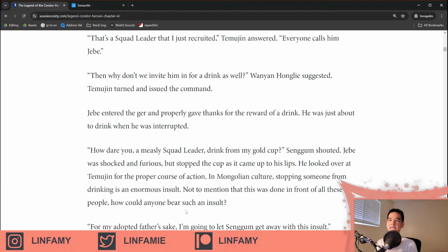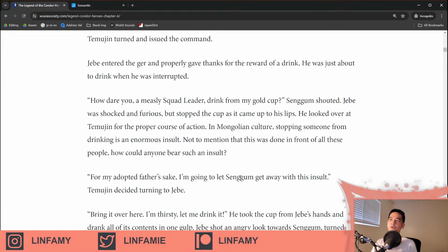How dare you, a measly squad leader, drink from my gold cup? Sengam shouted. Jebe was shocked and furious, but stopped the cup as it came up to his lips. He looked over at Temujin for the proper course of action. In Mongolian culture, stopping someone from drinking is an enormous insult, not to mention that this was done in front of all these people. How could anyone bear such an insult?